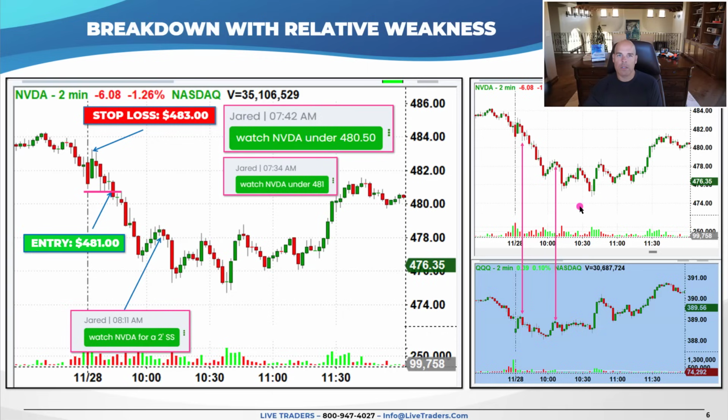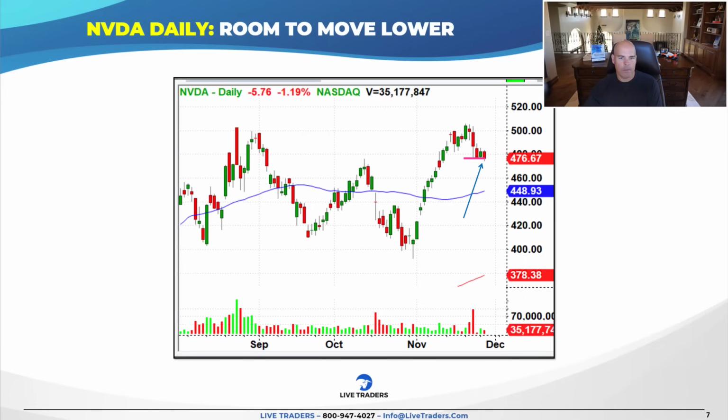Okay? Relative weakness to the market. I didn't need a lot of market help to make this work. All right? Keep going. By the way, NVIDIA on the daily chart, you break under that area and it has room to drop. Not a bad area. Once you get under that like 478, 479 area, which means that sell setup was pretty good. That's the daily chart of NVIDIA, right? Couple few bars down, green bar, and then it breaks under that area. Let's keep doing it. A lot more charts to get through.